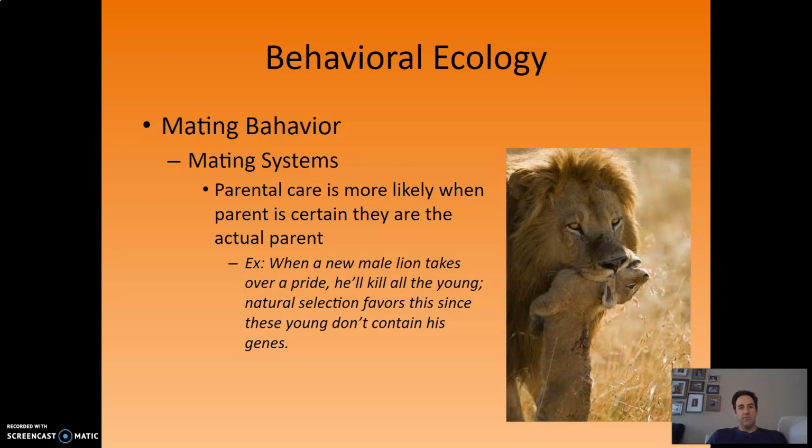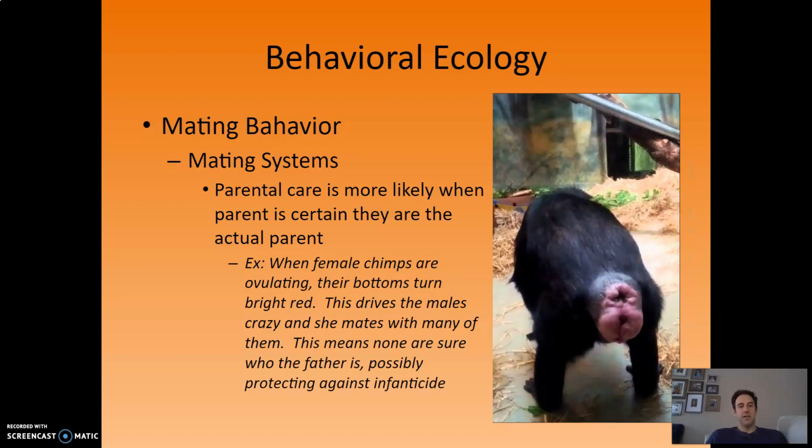This is a sad one. Male lions. When a new male lion takes over a pride, he actually kills all the young. Because then he can be sure that all the offspring are his own. So natural selection favors this behavior because it ensures his own genes are passed on.